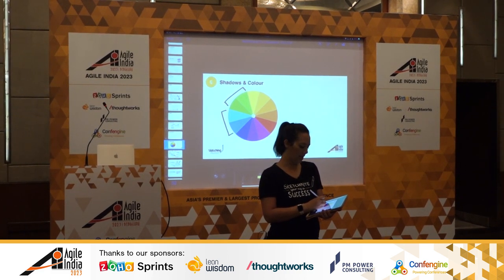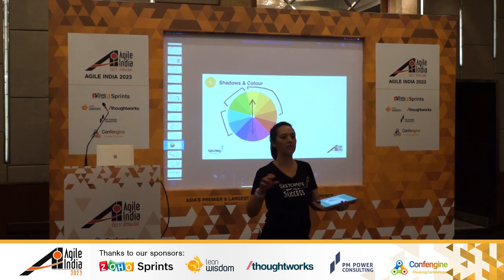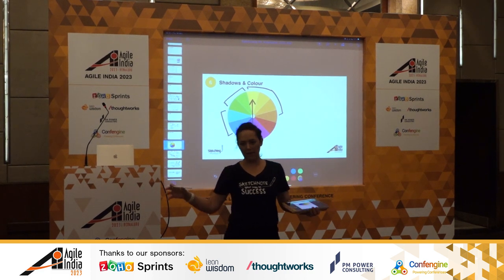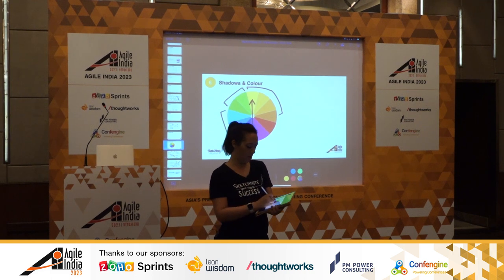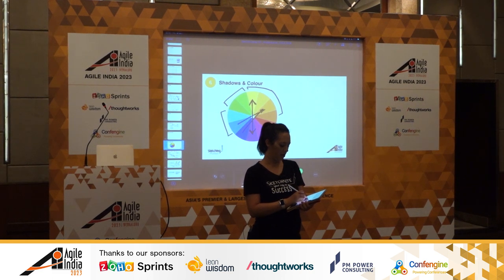So you can use kind of shades of blue, shades of green, yellows and oranges, or you can use opposite colors, which are called complementary, if you want it to be bright and there to be a big contrast. So that would be like purple and yellow are complementary. Blue and kind of orange, pink and green.